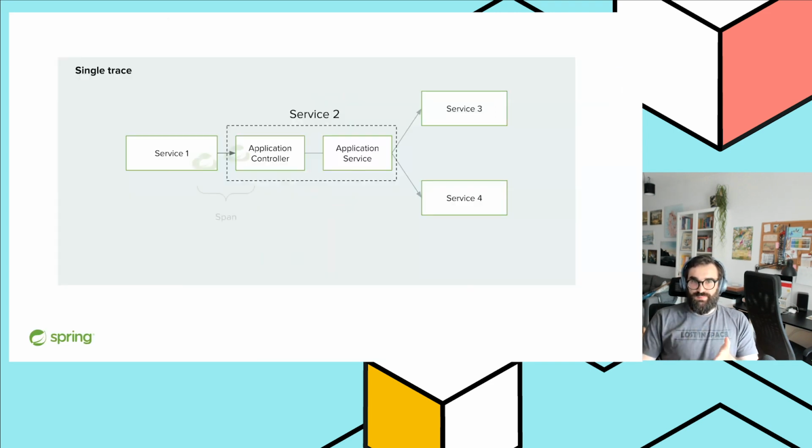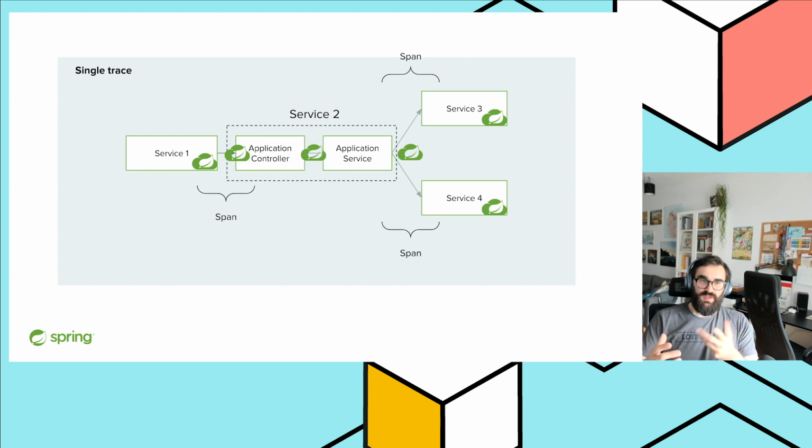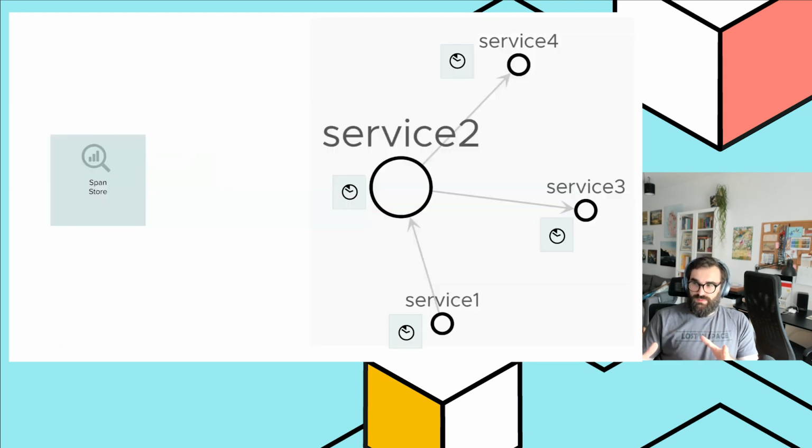So is it that simple? No, because we need some sort of a framework that will handle the life cycle of a span and will propagate the tracing information over the wire or via frameworks and libraries. So here we can see that we decided that we need spans, one for service 1 calling service 2, and then service 2 calling service 3, and service 2 calling service 4. So what do we do?